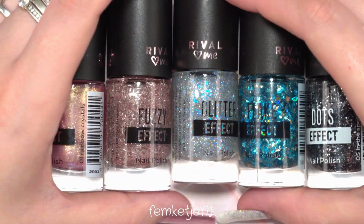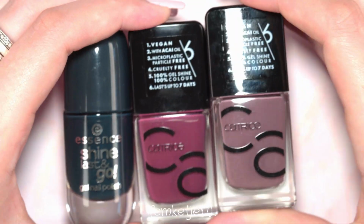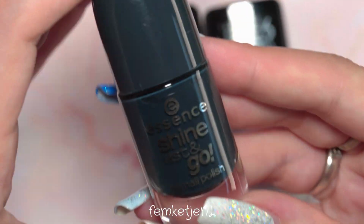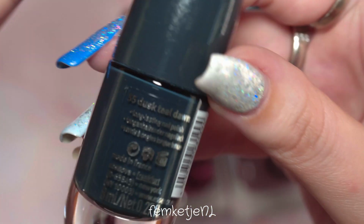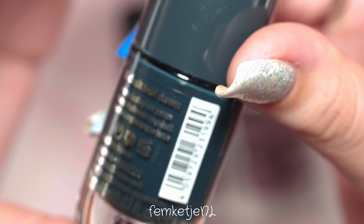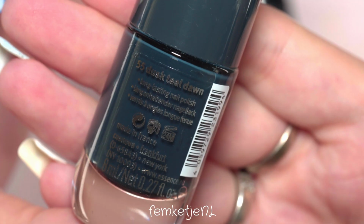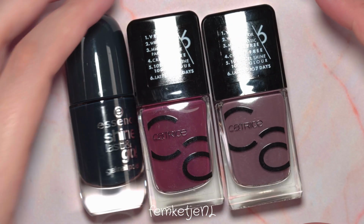Never heard of the brand before either, so I really don't know whether or not they are good quality polishes. But other than that, I also got an essence polish that I didn't have in my collection yet. This one is 55 Dusk Teal Dawn. It's just a very dark fall-like teal color, really beautiful. The perfect dark fall bluish green tone.